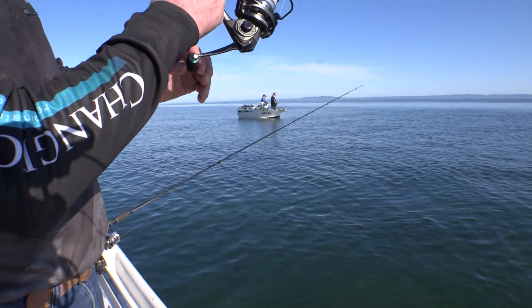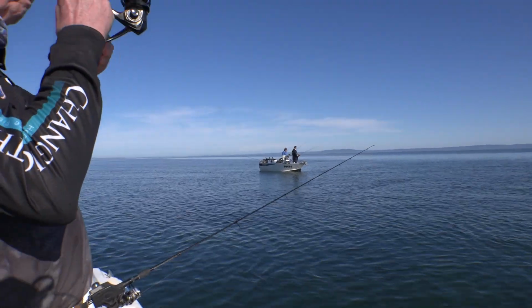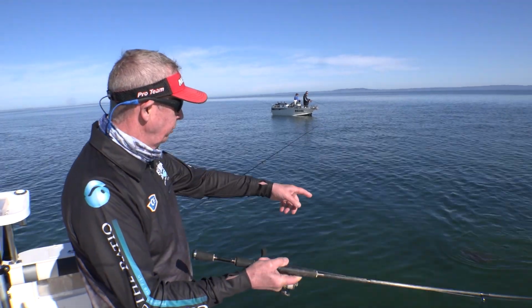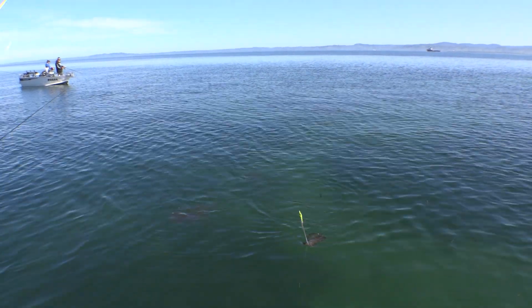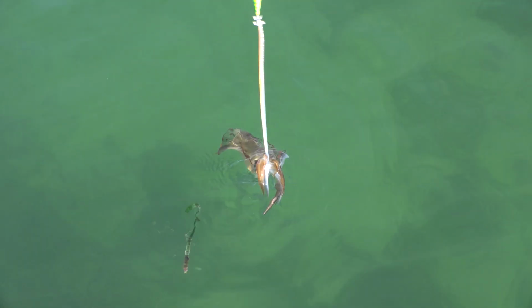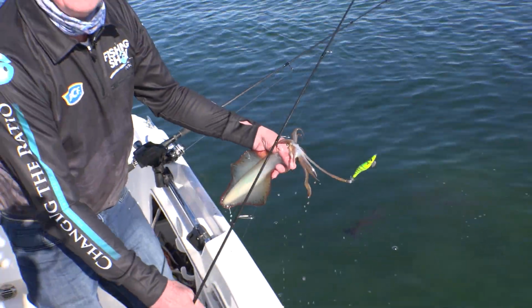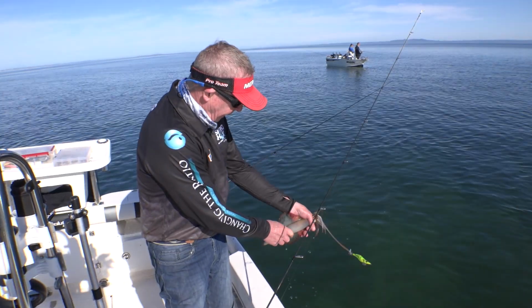Oh yes, that's one. Now, one thing you've got to watch with these southern calamari is in winter when they're spawning. See their ink? That's how they get away from predators and also make a mess of our boat. Look at that. First southern calamari. That's got him. So there you are, just necked him.